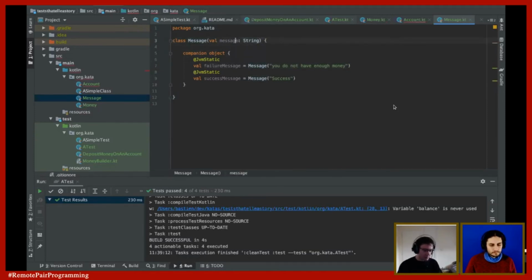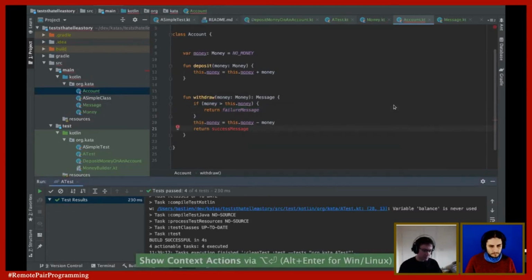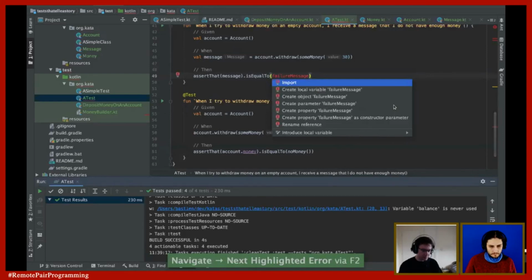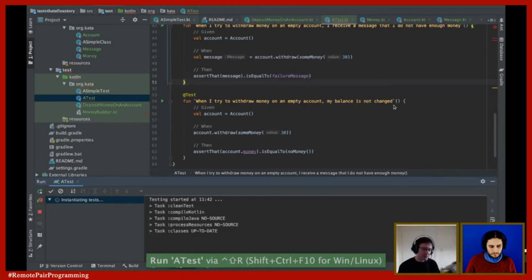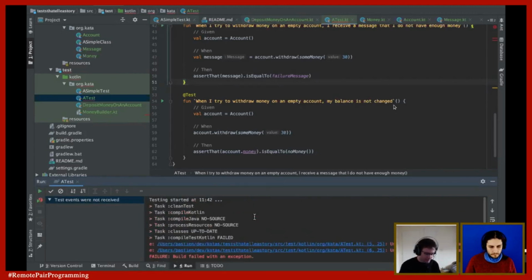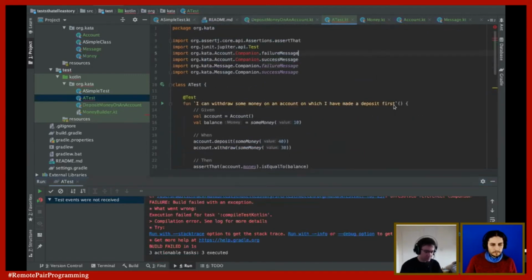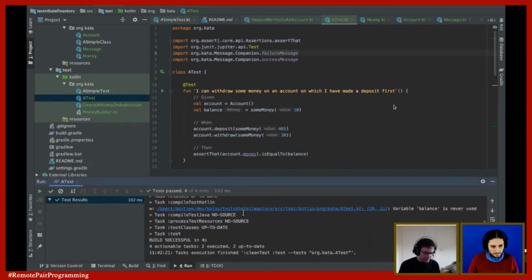Okay, so here we have fixed the first one, but we have to fix these as well. And if I run the test, it may work. I still have a compilation error. You had those references that don't exist anymore. Yep, looks better.